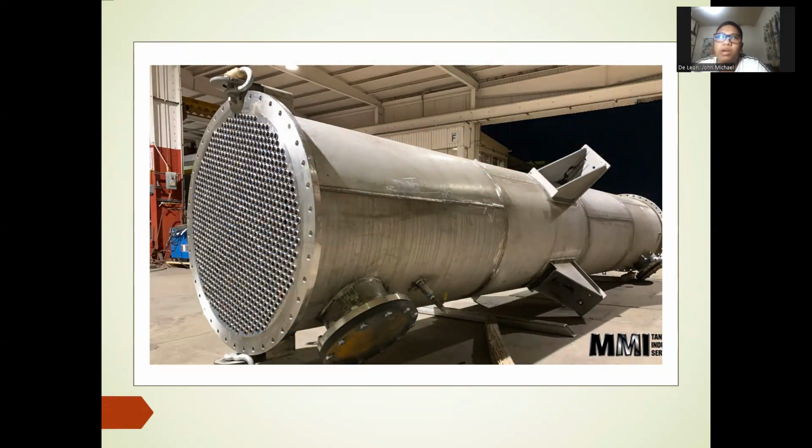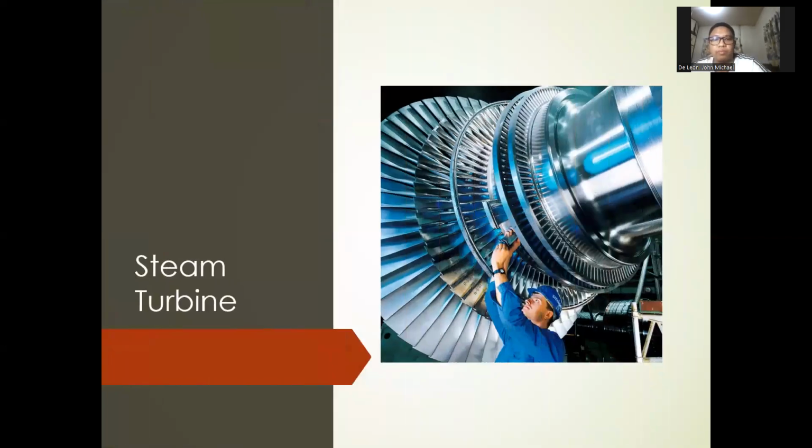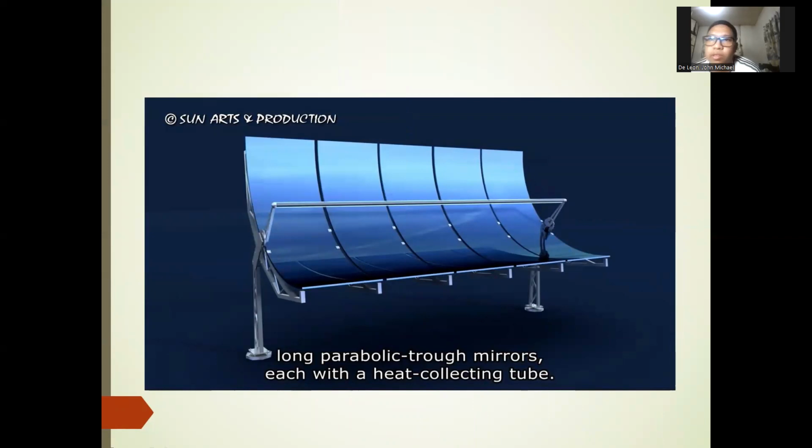Ito na, mga steam turbines na tayo. Okay, next. Ayan, steam turbine nga. Compared sa mga turbines ng waves na sinabi natin, mas iba yung mga turbines dito. Specifically, engineered siya para mapaikot ng steam, hindi by water talaga, by steam. Okay, next. Yan, isa pang itsura ng steam turbine. Ayan, isa pa ulit na itsura ng parabolic troughs.